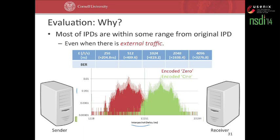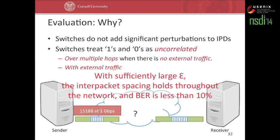Then what happens if there is external traffic? Even if there exists external traffic, that still holds true. We tested against National Lambda Rail again, and we captured how interpacket delays are changing, because there was consistently 1 to 2 gigabits per second external traffic across the National Lambda Rail. I'm going to show you how the distributions of signal 0s and 1s are changing in relation to the number of idle characters we modulate.